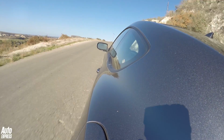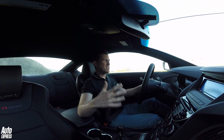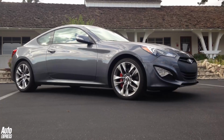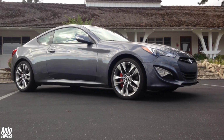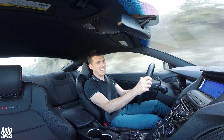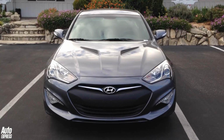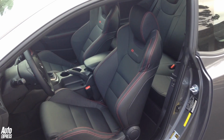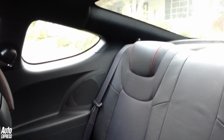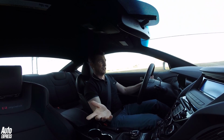And the manual gearbox, it's all right, but it's not quite as much fun to stir as I'd like it to be. So then overall, what do I think of the Hyundai Genesis Coupe? Well, I'm really disappointed that we don't get it in the UK because it looks good, it's surprisingly practical. I mean, you can fit kids in the back seats. Adults, there's no headroom really, they're going to struggle, but knee room is actually all right.